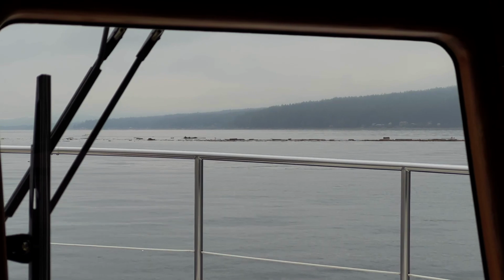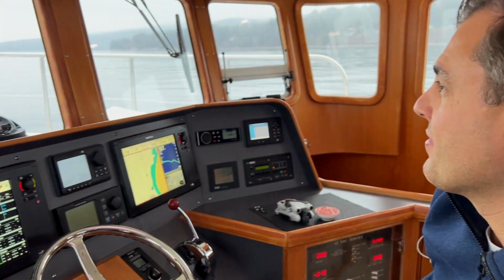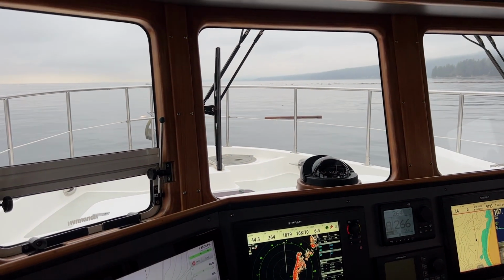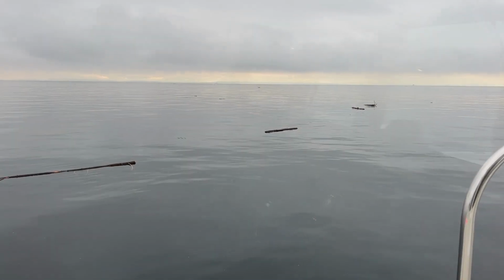Have you ever seen this many logs? I don't know, this has gotta be a record. Again, why we don't like to boat at night. Oh boy, trees everywhere. Oh man.